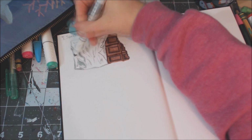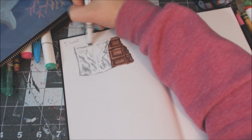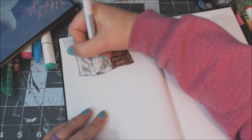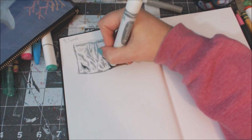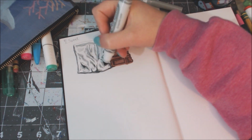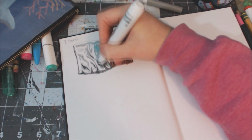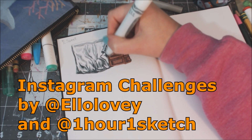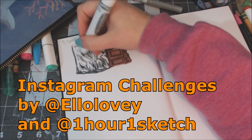And even using reference images, getting better at using your eye to look at an image and draw it without having to scale it with the gridding system or whatever techniques there are out there that take longer. This is definitely a good way to get that practice and not feel so overwhelmed because it's supposed to be a doodle for the day and not a final piece. So to summarize, idea number 1 was the accounts Ellolovey and 1 Hour 1 Sketch on Instagram for some great ideas.